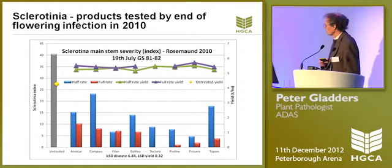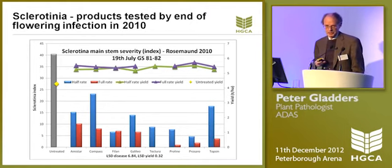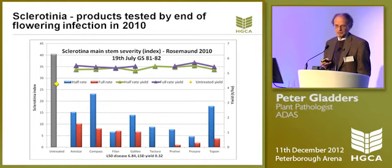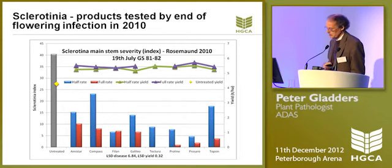The one thing just to draw your attention to is we've had to omit the full rate of Textura treatment there because I think there was an application problem. But other than that, you can see there's a good stretch here. We've stretched the products, and under that condition, you can separate out the products. So Proline, as in the first 3 years, is a top performing product.